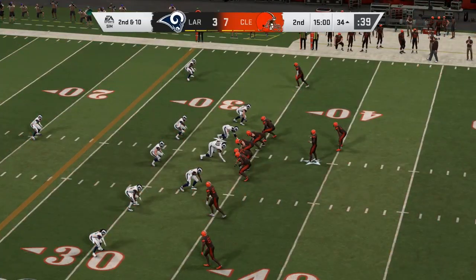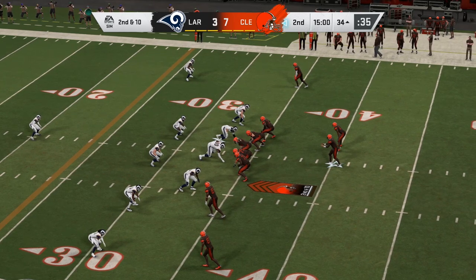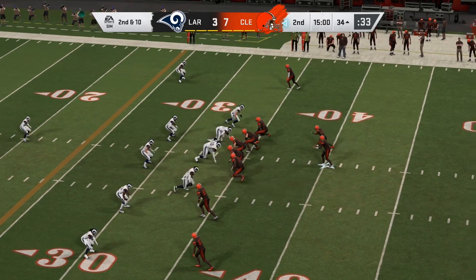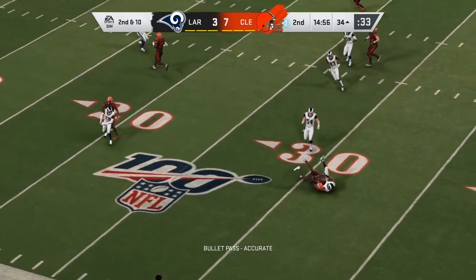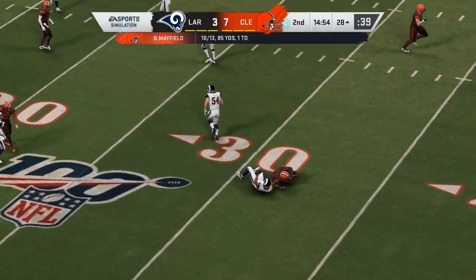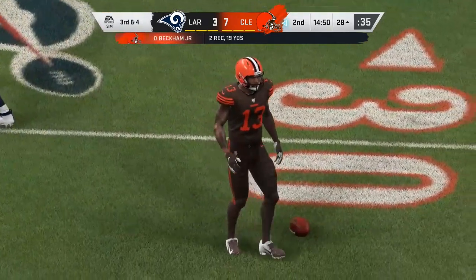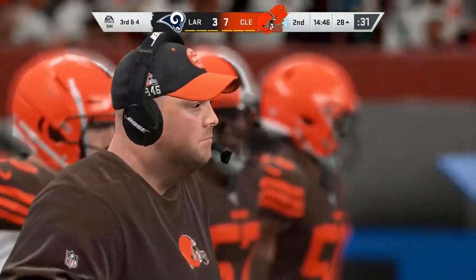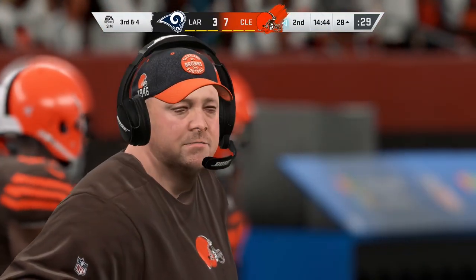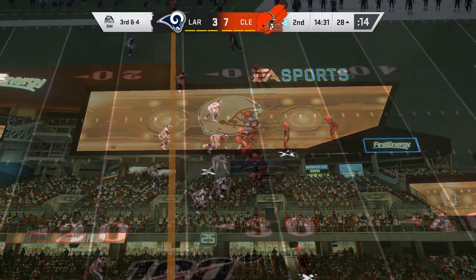From the 34, they'll come to the line on second and 10. And again, it's Mayfield. Caught left side, it's Beckham. Many teams, as soon as they spot man defense, if they haven't called a hitch, they'll get to it as fast as they can. They want to put the ball in the hands of one of their best playmakers and hope that he can break a tackle on the outside and go for big yardage.